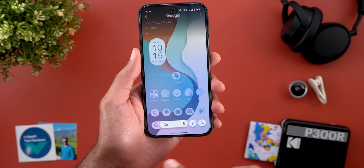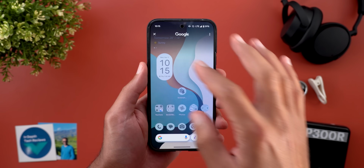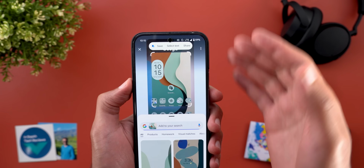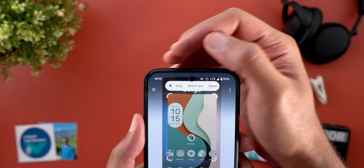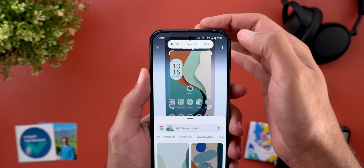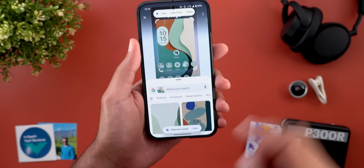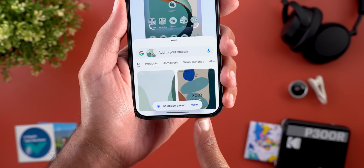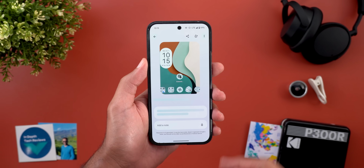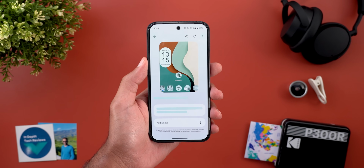The first change is the ability to save anything you see on the screen as a screenshot through the circle to search. Once you highlight anything on the screen, you will notice this new screenshot button next to save. When you tap on it, it will immediately save it as a screenshot and it will show you a bubble at the bottom of the screen. Tapping on it will take you right away to the screenshot inside the Screenshots app.